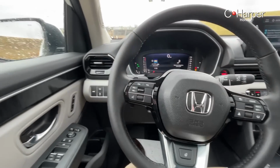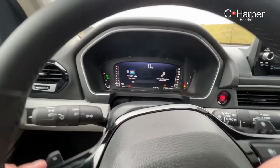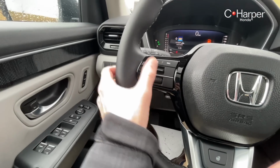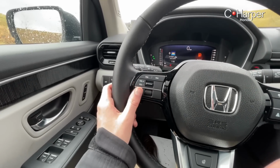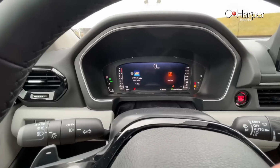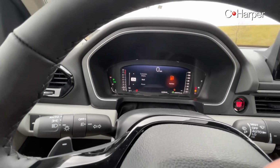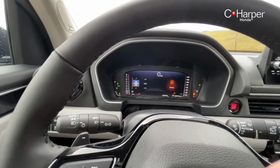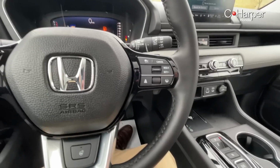And then we have our audio controls here on the left, which correspond with this beautiful new fully digital LCD driver's information display. So as you can see, we have our track selector here, our volume up and down there, our voice recognition system, and we also have our scroll wheel, which this one on the left goes through our different audio options here. So if you want to switch between Sirius XM, your phone, FM radio, you can do just that with this. On the right side, we have some of our vehicle controls.